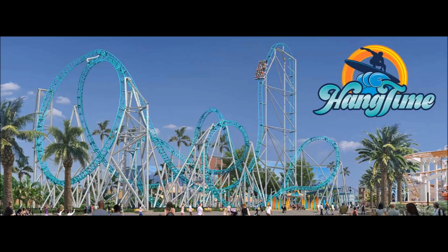Number 6, Hang Time at Knott's Berry Farm in Southern California. Now, this coaster is going in where the Boomerang was for decades. This is the first dive coaster on the West Coast, and has a 96-degree drop. That's the steepest in California.